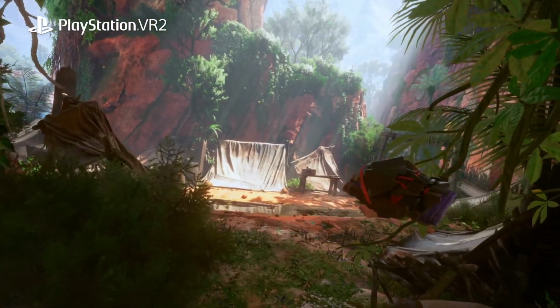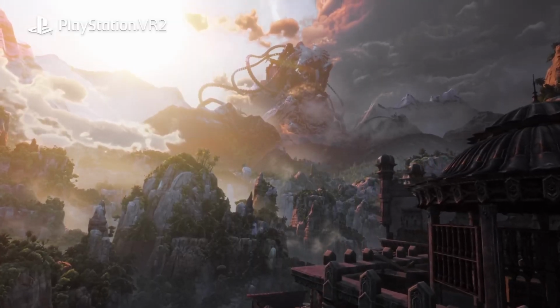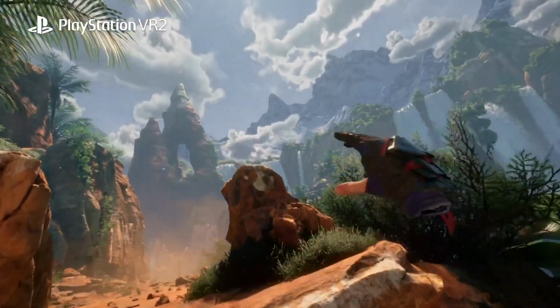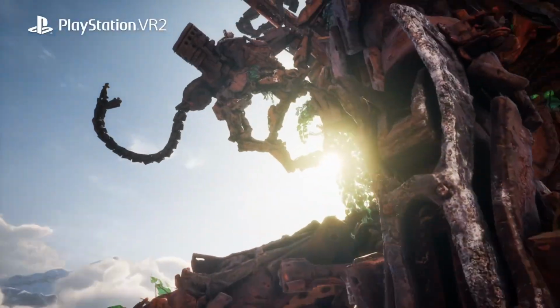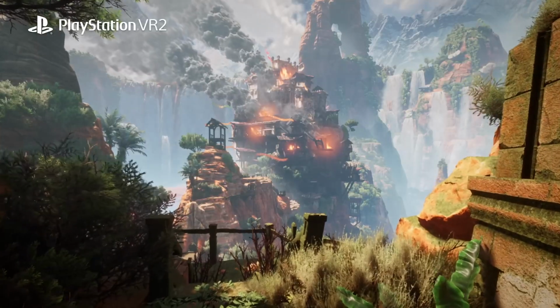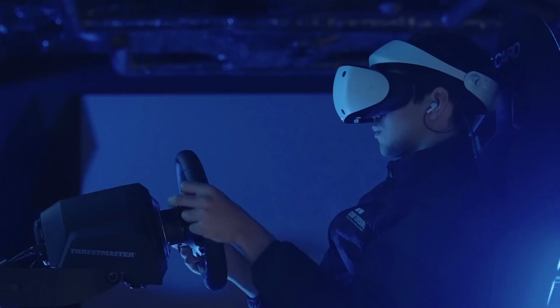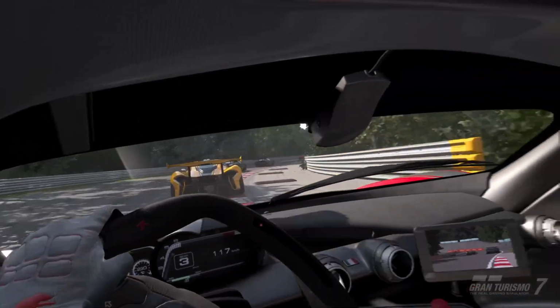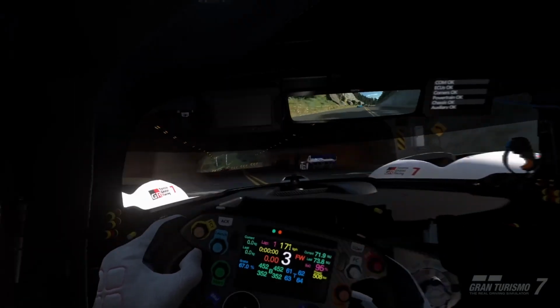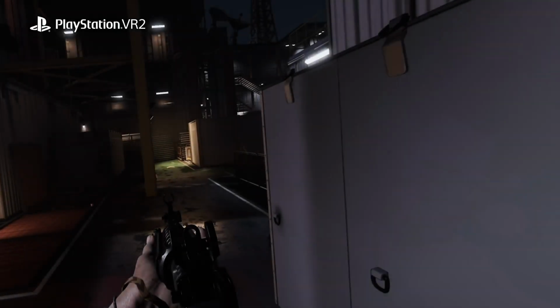So far, Sony have released 3 VR games, the first being Horizon Call of the Mountain. I will say this is the first PSVR2 game you should play. It fits itself snugly into the Horizon story, but you don't need to know anything about the series to enjoy it. The second was a free update to Gran Turismo 7 that includes a new VR mode. And finally, we have Firewall Ultra.